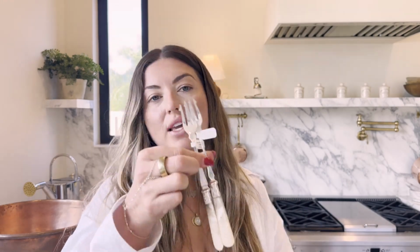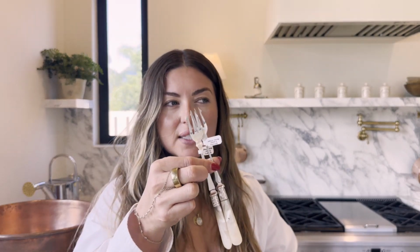So I got two of these. She had a set of six, but wasn't willing to come down on the price. And I thought they were expensive for what they are, but I'm happy that I have these two. This lady also wasn't on social media. She does have a website, so I will link that.